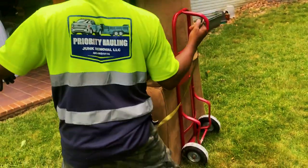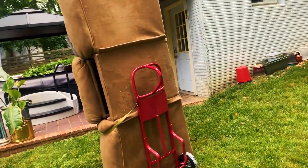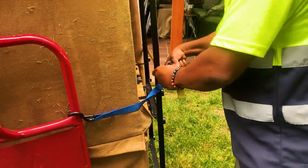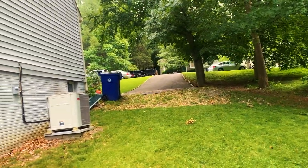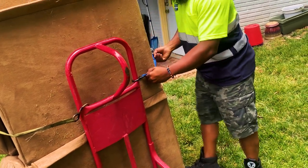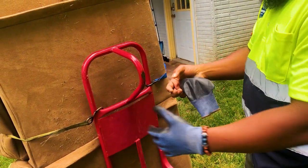Right, so if you can strap this. That way we can take it up the hill, show them the little hill that we gotta go up. So that's the hill. Trying to make sure this thing is nice and steady. Take it up to here.